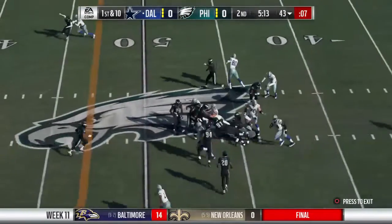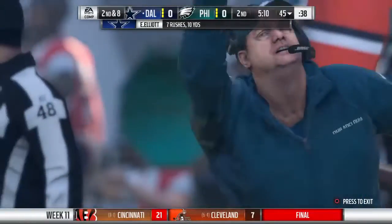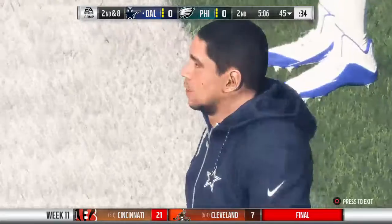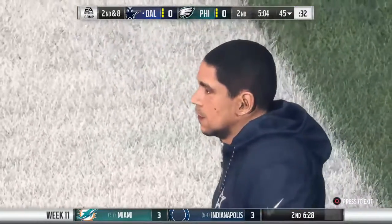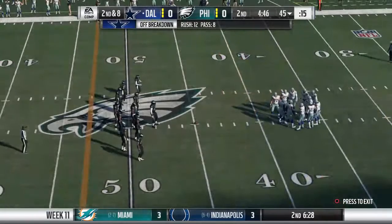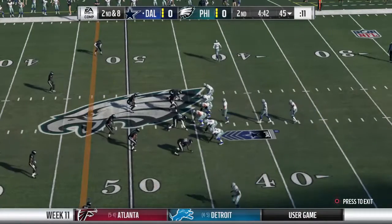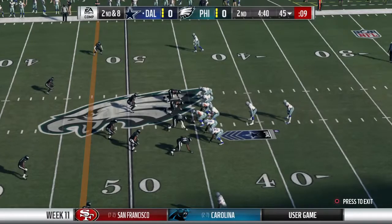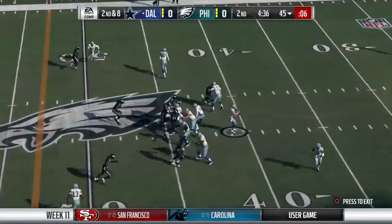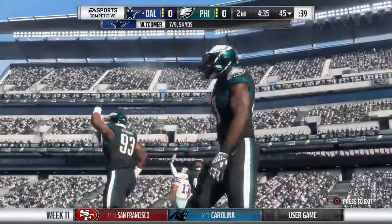The give is to Elliott, and he'll take this one up close to about the 45. 2 yards on the carry there, and it'll be second down. Now they'll switch it up here and look to throw. Looking middle, and it's incomplete.